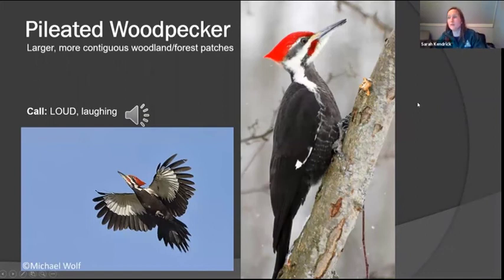So this is a pileated woodpecker or pileated woodpecker. Both are acceptable. I say pileated. I think I'm in the minority there. But they're our largest woodpecker. If you see a pileated woodpecker, it's always special to see one of these birds because they're huge. It's kind of crazy to think that an ivory-billed woodpecker was twice or 50% larger than this bird. It's hard to imagine a bird that large.